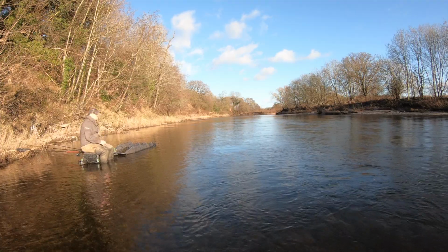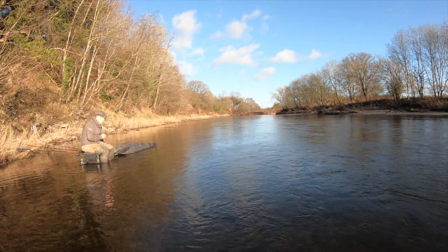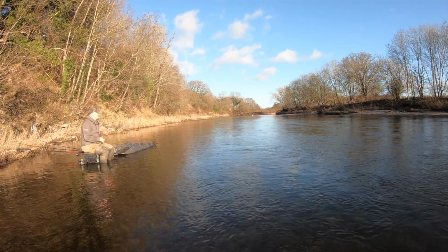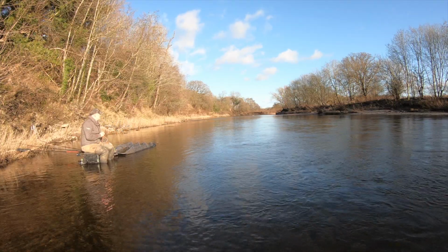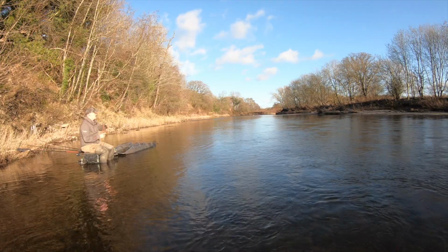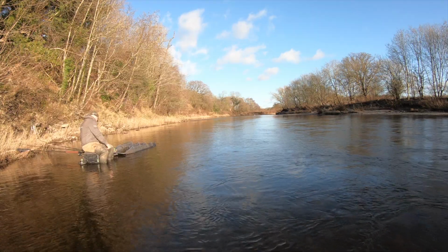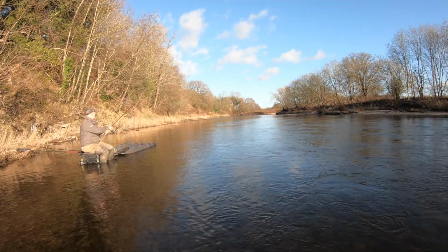So that's that really. If the fish are here, I don't think it will take them long to find the feed. So like I say, just feed in sort of 20 or 30 maggots every cast. So let's start on the Waggler and let's see what happens.